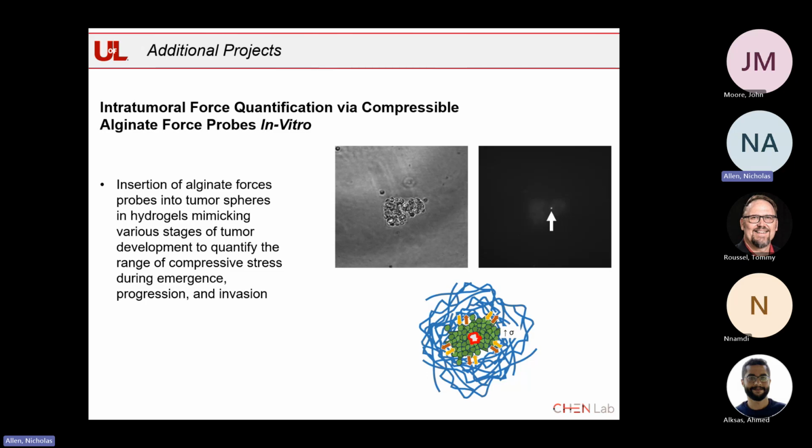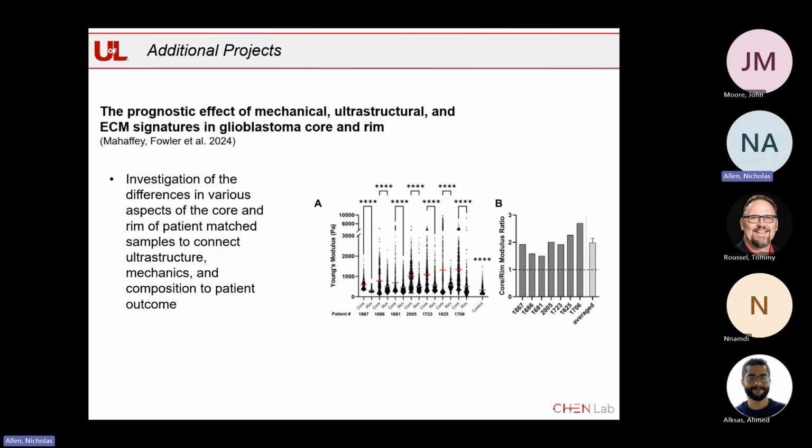This works by having a force probe that is compressible and using imaging and some finite element analysis to analyze the forces based on the depression of these beads specifically. And then I've also done some work doing AFM data analysis and SEM on changes in the mechanical ultrastructure and ECM signatures in glioblastoma, specifically between the core and the rim of glioblastoma tumors. We actually have a paper published and should have another one coming soon, looking at how we can use what we find out about these tumors in order to better predict prognosis and therapeutic treatments.